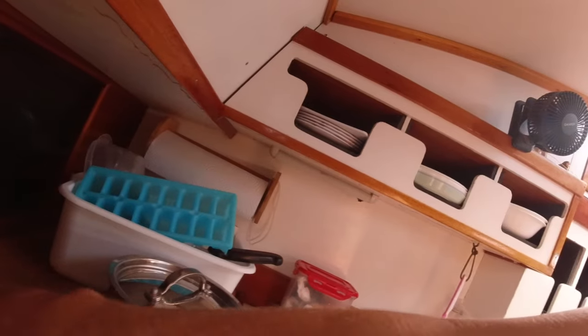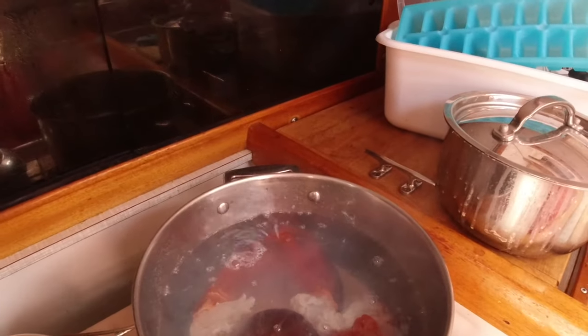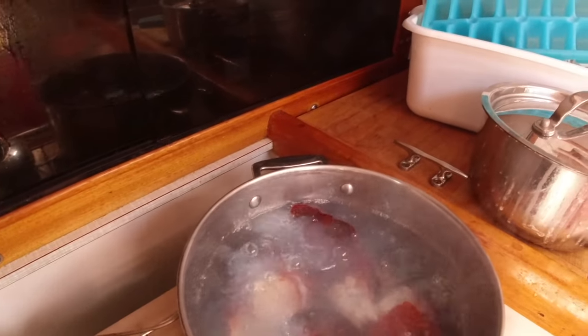Yeah. All right, got the lobster cleaned here. I'm just gonna dunk it in the pot. See what it's like. I've never really had lobster. So there we go. I assume we just cook it like crab. Boil it up.